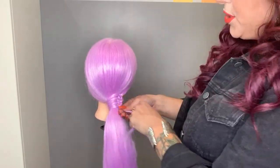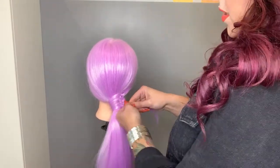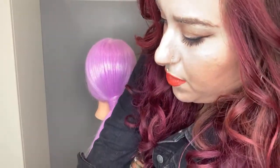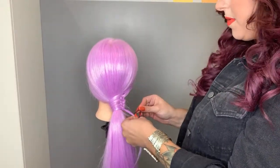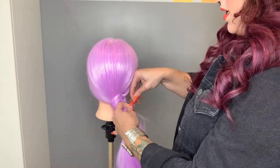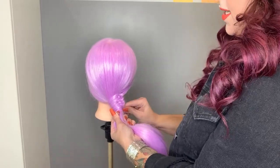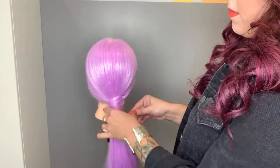So once you've finished the amount that you're gonna do, the way that you would finish this off would just be with a bobby pin, kind of like as if you were to wrap it around. So you're gonna take your bobby pin, wrap it around here, and put it up into your staircase. That way you don't see it. Make sure the bobby pin doesn't show.